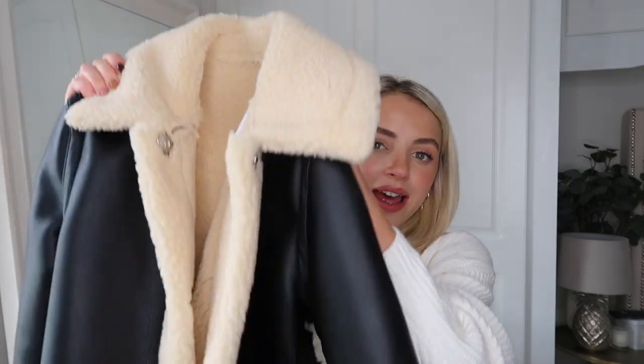So I'm usually a size 8 and my height is 5'4", so I got this in a size 10, I believe, and it was £79.99. And I just wanted that little bit more of an oversized fit so you can fit those jumpers and layers on underneath.